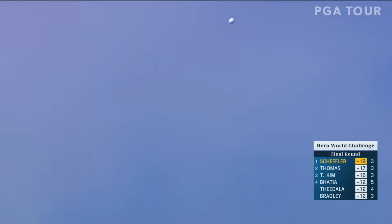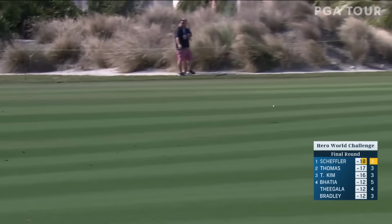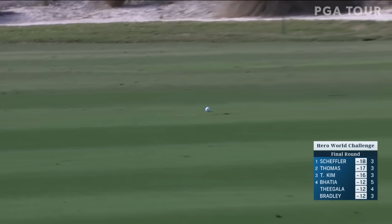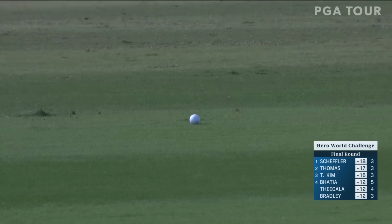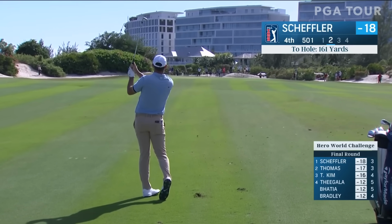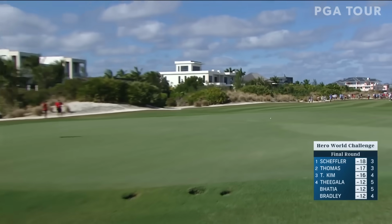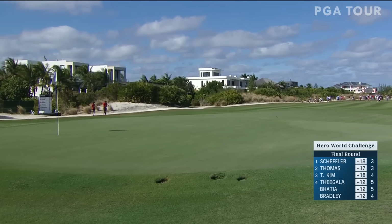Scottie taking it down the left center, asking for it to cut. There's the mound, and tumbling well past that. Another good swing. Let's shoot over to 4, and Scottie Scheffler second. From 161, looking to cut something in there. Distance control is vital here. He didn't want to go long, and as a result, came up well short. Yep.